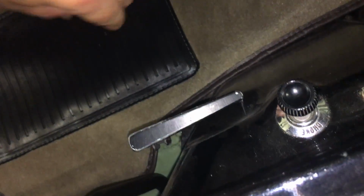Here's your choke. Right here is your choke for those cold morning starts. Here's your e-brake. That pulls up, works exactly like it should. You twist the handle and it drops down. So you just twist and there's your e-brake. Turns off. You have a 12-volt accessory port here with 2 USBs. Plug your phone in. Trying to think of anything else. These things are pretty simple, but I can't understate how smoothly this drives. It is an absolute blast.